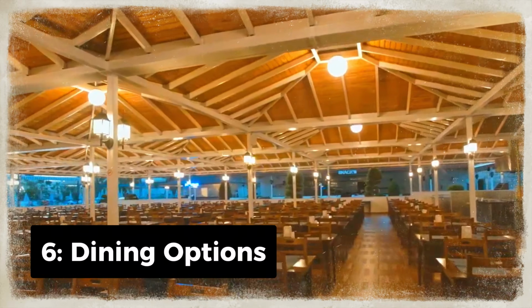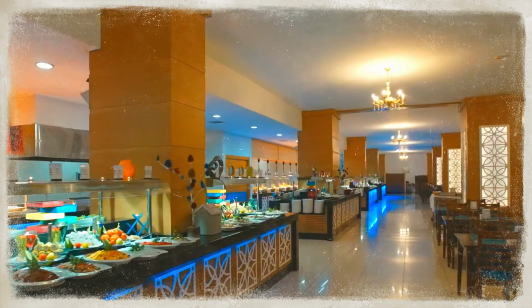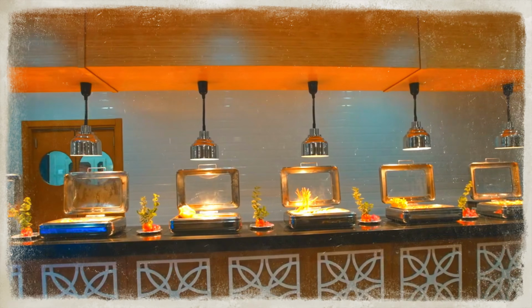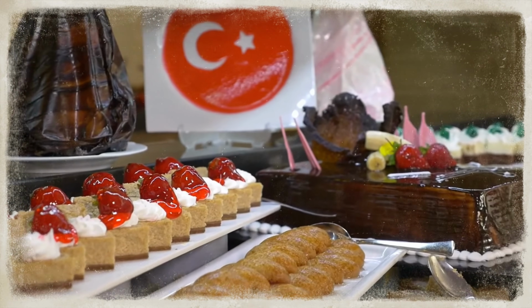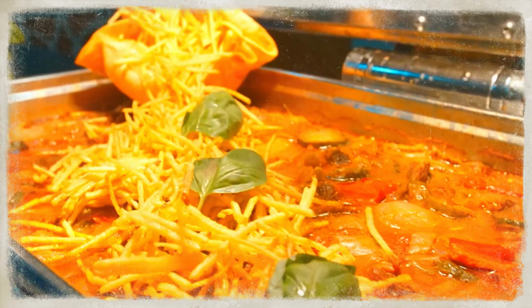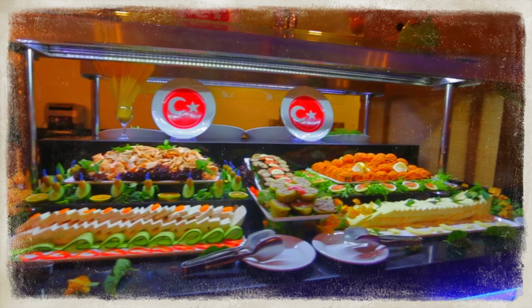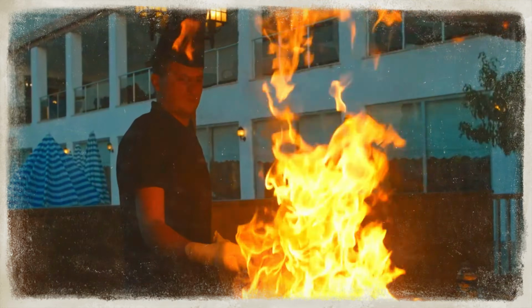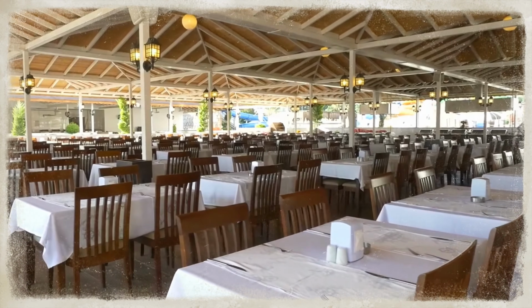Food at Eftalia Splash Resort follows a straightforward, all-inclusive setup, with the main restaurant serving buffet-style breakfast, lunch, and dinner each day. The selection focuses on Turkish staples, grilled meats, pastas, and salads, with some variation from night to night. While it's not gourmet, the variety is broad enough to keep most guests satisfied over a week-long stay.